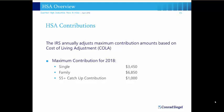Now, for example, as a comparison, the flexible spending account that you might be eligible for today, I believe for 2018 you can put up to $2,650. That's regardless of whether you're covered as a single or as a family. So again, there is some additional opportunity to put money aside into a tax-preferred account that has, again, some of the benefits of a flexible spending account, but doesn't have the use it or lose it requirements that you may be subject to today.